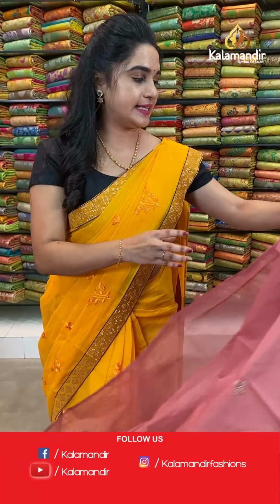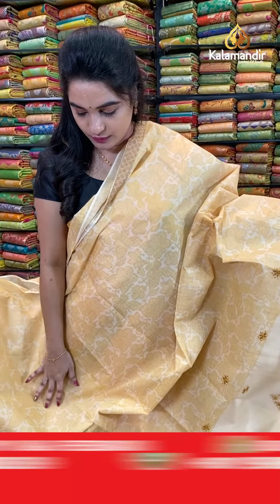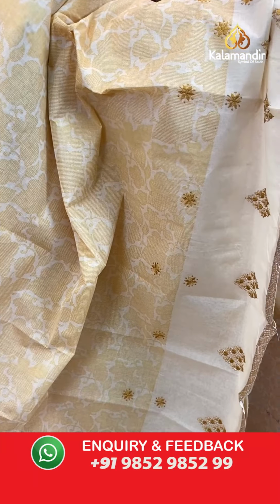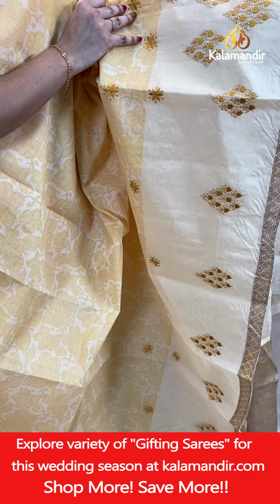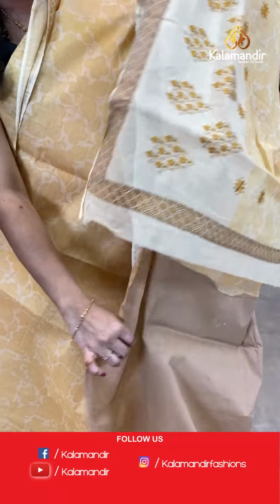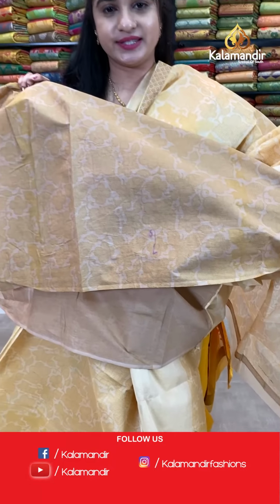And let's move to see our next saree from the same collection. Wow, cream color, dark cream color, and you can see all over body beautiful floral jal imprinted. And the border, self border with embroidery, floral bunches and patchwork border. And the pallu, running pallu. This saree is paired up with contrast printed blouse.